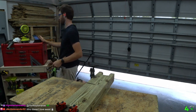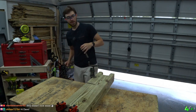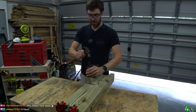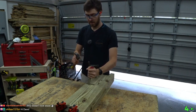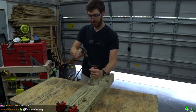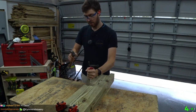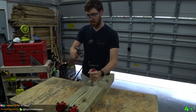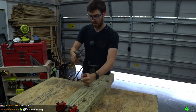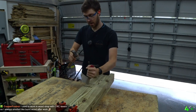This one is not healthy. Why is it not healthy? Who doesn't love wood? Exactly. Who doesn't love wood? I don't think breathing any sawdust is necessarily healthy for you. That's why I'm wearing my respirator when doing these cuts. One, because I'm in my garage and I don't want to be hacking up a lung the whole time.